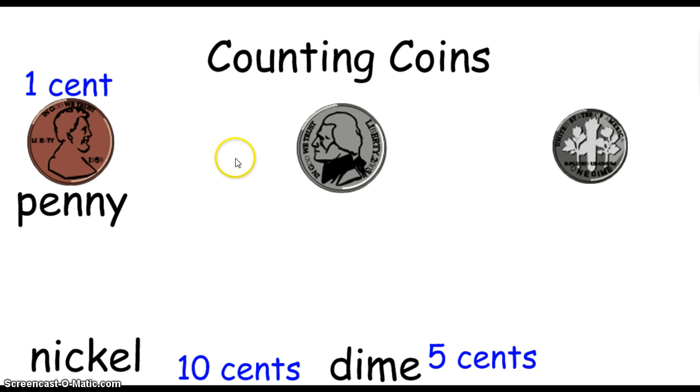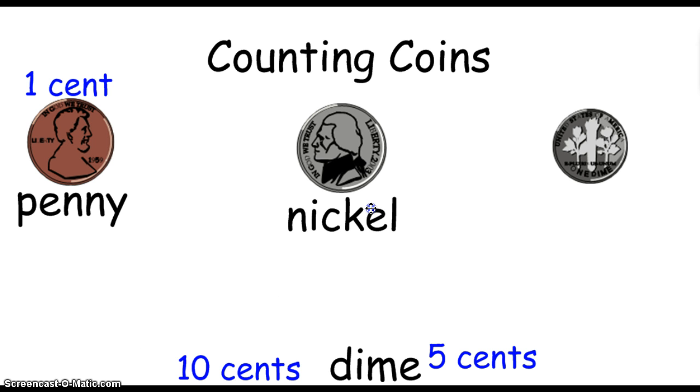How about this coin here? It's a little bit bigger than the penny. It's silver. Yep, you're right. That is called the nickel. And do you remember how much a nickel is worth? You're right. 5 cents.